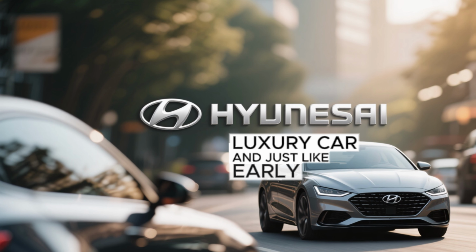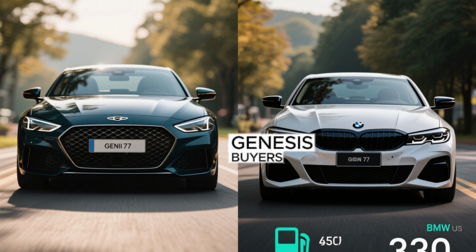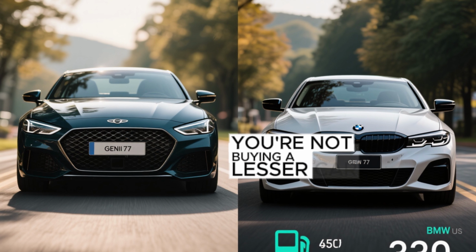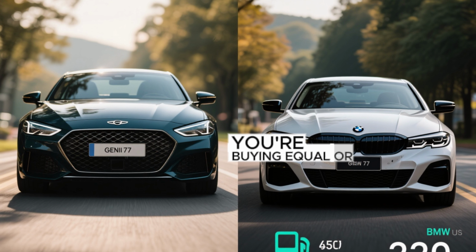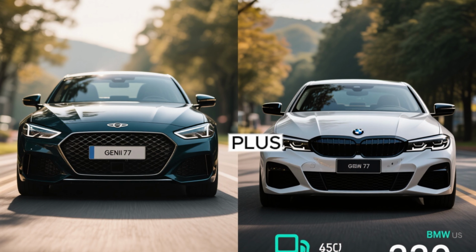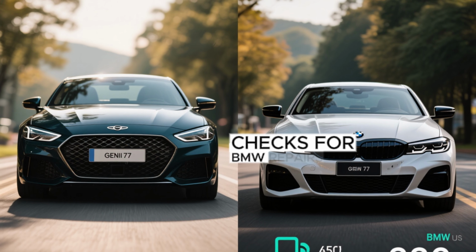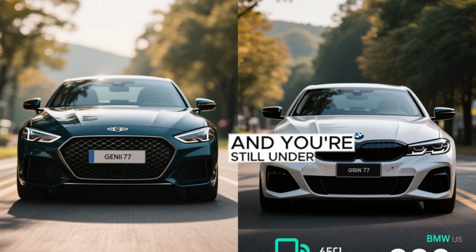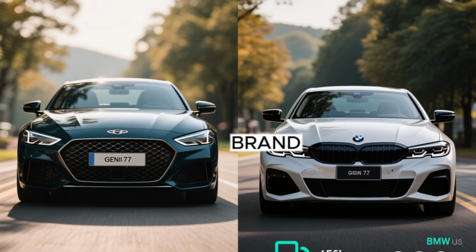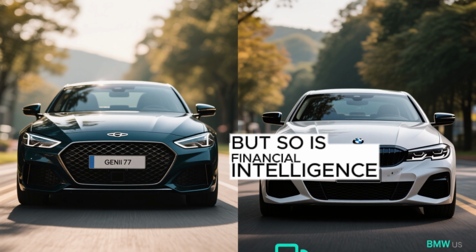And just like early Lexus buyers felt smart for saving money, Genesis buyers are starting to feel the same way. You're not buying a lesser car, you're buying equal or better quality for significantly less money. Plus, in 5 years, when your friends are writing checks for BMW repairs and you're still under warranty, you'll feel pretty smart about your decision. Brand prestige is real, but so is financial intelligence.